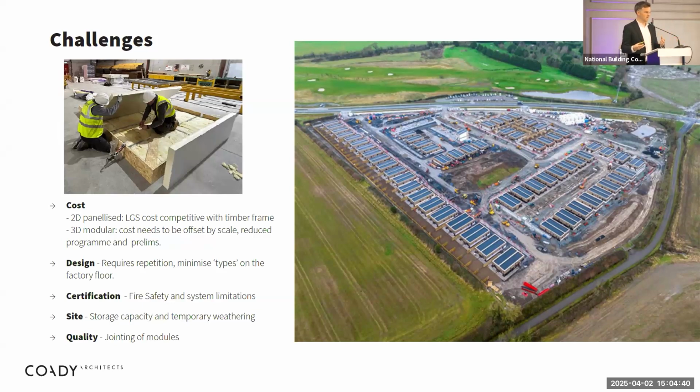That doesn't necessarily mean the design has to be one big block that looks very boring. It's about incorporating that repetition into your design, but maintaining the standard of design that you want to deliver. Certification, which has been touched on a good bit earlier on, and we will discuss that with the Tallaght case study.